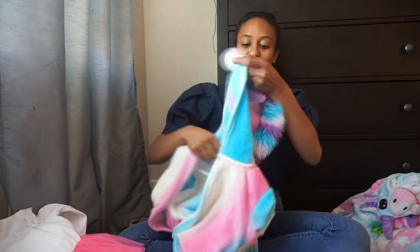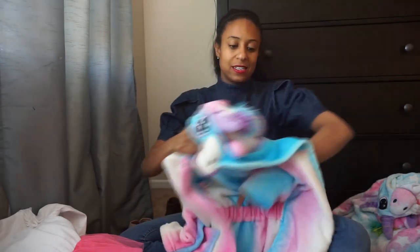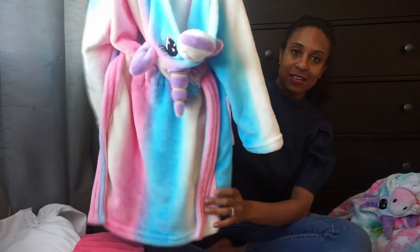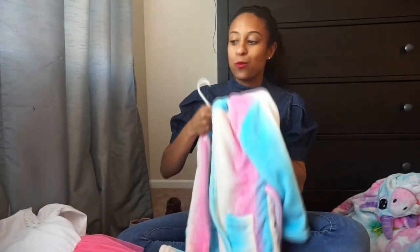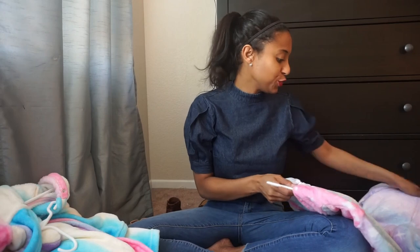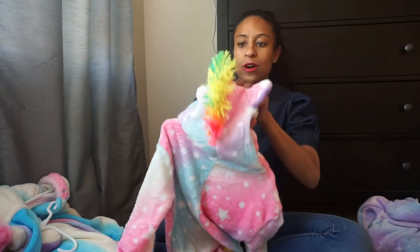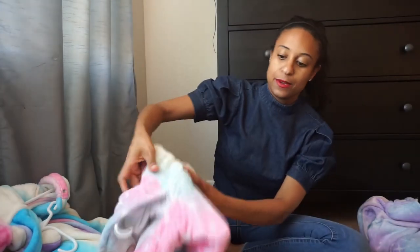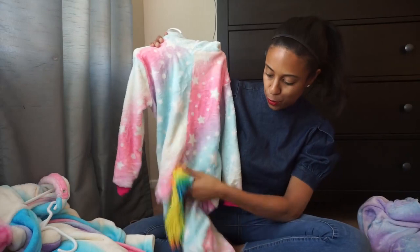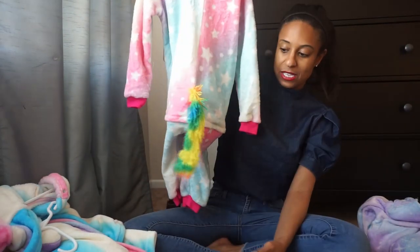And then speaking of unicorns, we have a lot of unicorn stuff coming. So we got this unicorn robe for her that she loves from Amazon. And then for her birthday, we did onesies. So she has two unicorn onesies. This is her first one. So these are PJs, and they're super duper warm. And there's the head on that one. So really pretty, kind of in that pink, blue tone, long sleeves, pockets, zipper up front, zipper back here, I think, for people to go potty, but we've never done that zipper. And then a cute little tail.